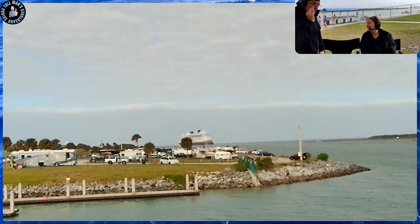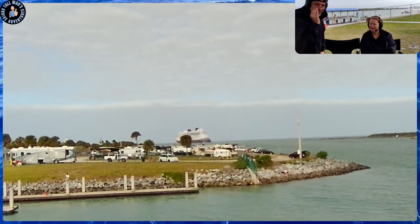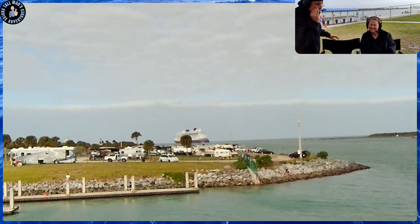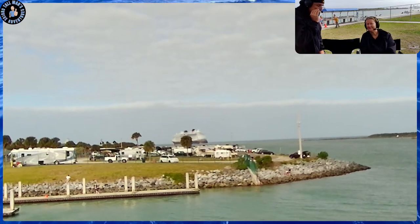And I know it says 14, but it is gusting well over 20. Yeah, I would agree. It is pretty gusty for sure. Anyway, so we will be doing at least swimming with the stingrays when we go to Grand Cayman. Yes. We've picked that for sure.